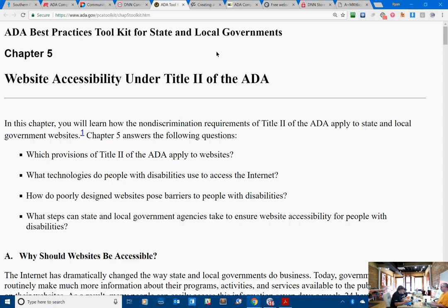Well, even better, today is Global Accessibility Awareness Day. So you guys are doing this on the most perfect day. That day was established about, I believe, 5 or 6 years ago.